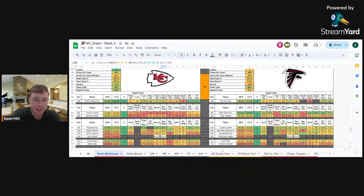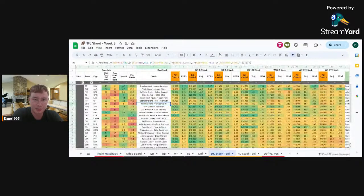Well, let's take a look at the stack tool. Something that we've been doing every week. We just added this to the sheet here this year. We've had it for college football, so really excited that we were able to bring it over.